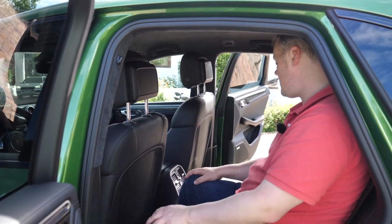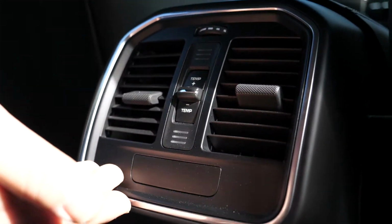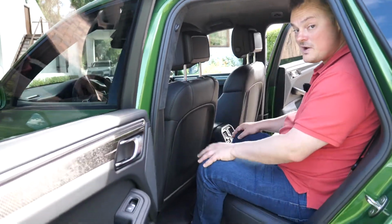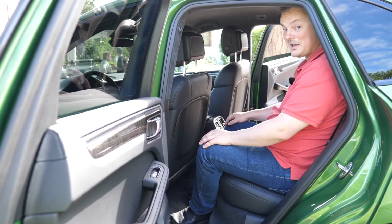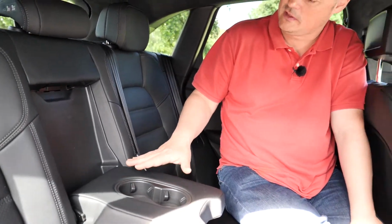I could really enjoy being back here, and I particularly like these 2 charge points they have for rear seat passengers, your own heating and cooling, and the styling is mirrored from the front. So it really is a lot more pleasant back here than you might be expecting. From a practicality standpoint, if you do have 2 rear seat passengers back here, they can travel in comfort.